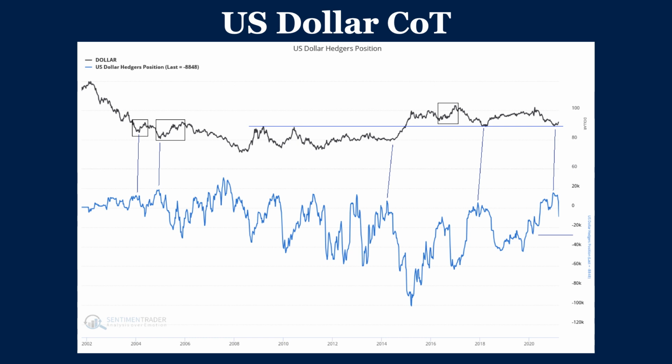Now, as we can see, the dollar came down to significant support while the hedgers were heavily long. The inverse of that means the speculators were heavily short. So there was a setup for a rally, and we should recall gold was already correcting before the dollar rallied. All those things were signs that a rally in the dollar was probable. Now it looks to be confirmed. It looks to be gaining traction.